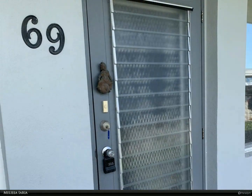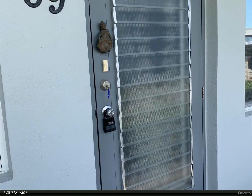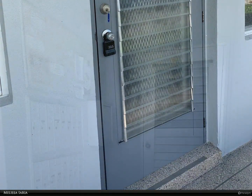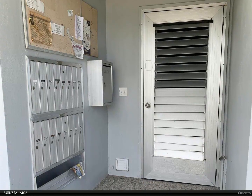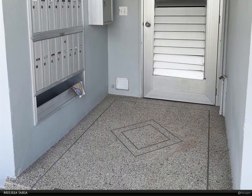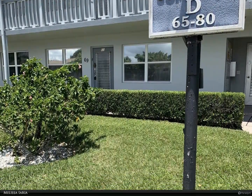Location, location, location. This condo is located on the Century Village Lake with a stunning view as you sit and soak in the sun on your pavered patio, while your dinner is cooking in your amazing chef's kitchen, which is open for entertaining as your guests sit around the island chatting about your fabulous day in retirement.